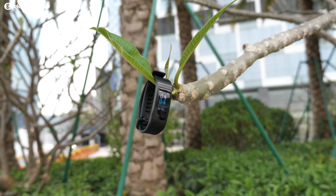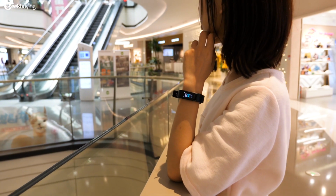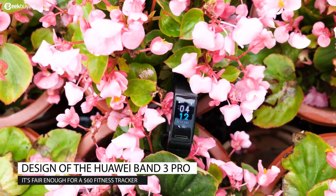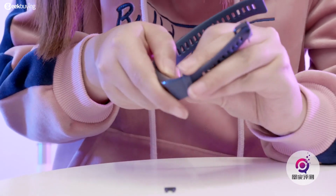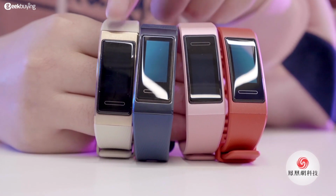Finally, let's talk about the design. Well, different people have different opinions. From my perspective, I'm not super amazed by its design the first time I saw it, but it doesn't go into something too ugly to wear situation. It's just a normal design for a $60 fitness tracker. What do you guys think about it? Last, I want to mention the good thing about it is you can change the straps to other styles. That makes the strap more versatile.